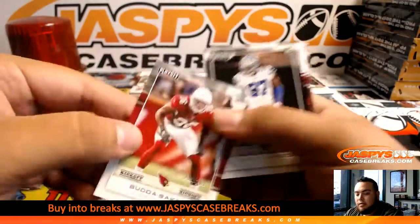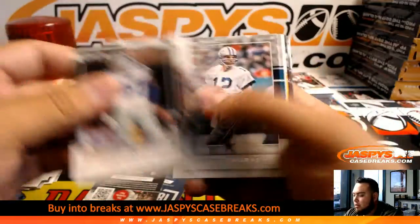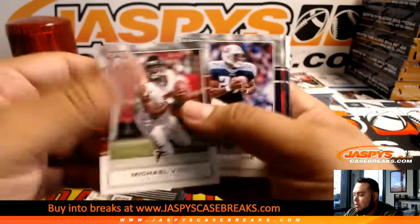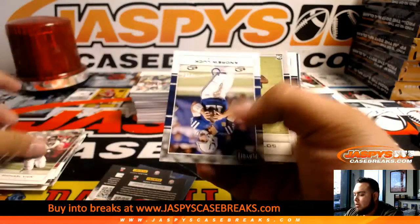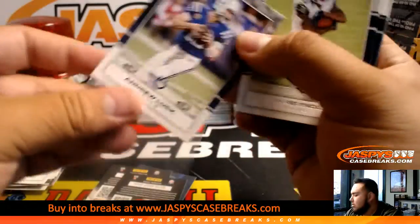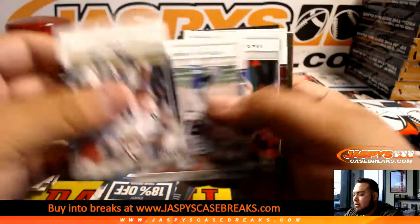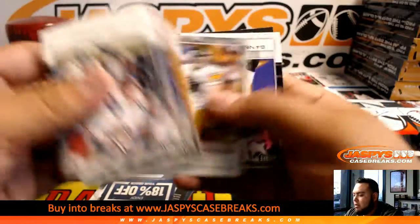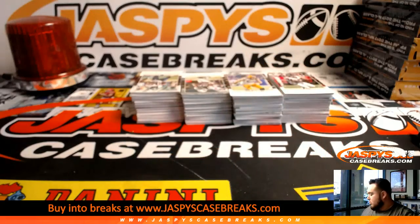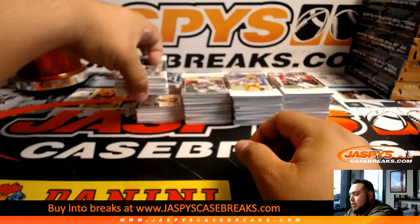Buda Baker to $2.99. Andrew Luck to 10, 7 of 10. Low number parallel right there for the Colts going to Alan Murdoch. Alrighty, there you go, box one. Done. Next box.